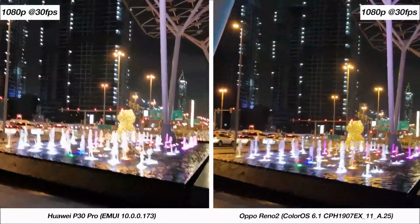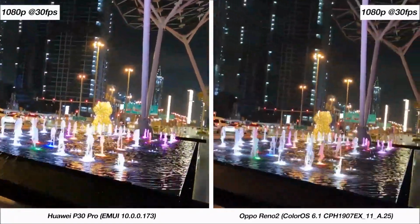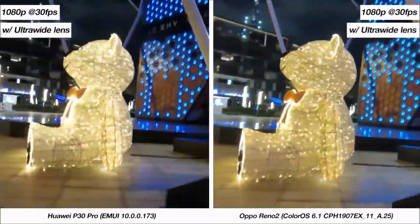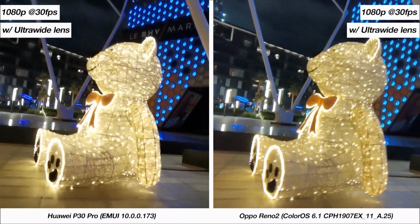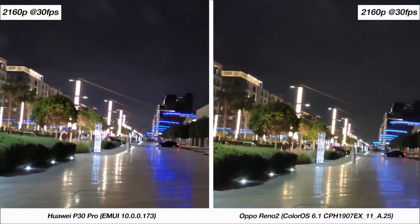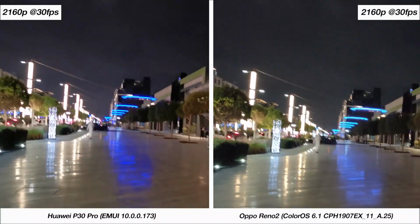Nighttime 1080p video from both phones looks pretty identical if you ask me, with neither footage standing out. Using the ultra wide angle lens, again, there isn't much of a difference between both footage samples. 4K footage at night is slightly sharper from the P30 Pro, but it isn't a very evident difference if you ask me. So that's about it for this camera comparison between the Huawei P30 Pro and the Oppo Reno2.